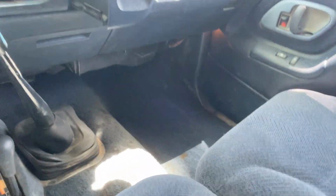Alright, so it's been a little bit, as you can probably guess. I did vacuum this thing out, vacuumed the carpet out. Turned out alright. Could have been better, but I just used a car wash vacuum. The next thing I'm going to do is I'm going to clean out the interior. I'm going to use paper towels and the Armor All spray cleaner.